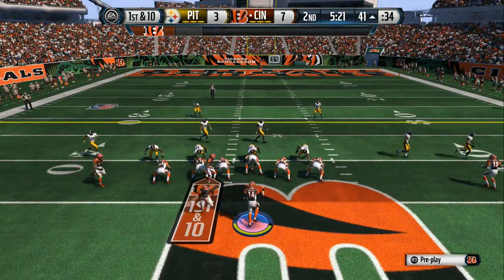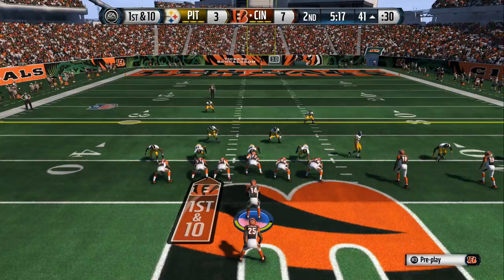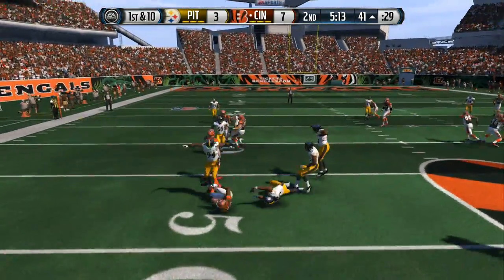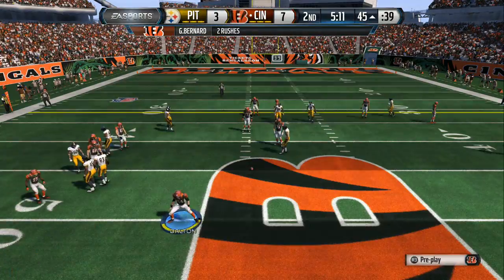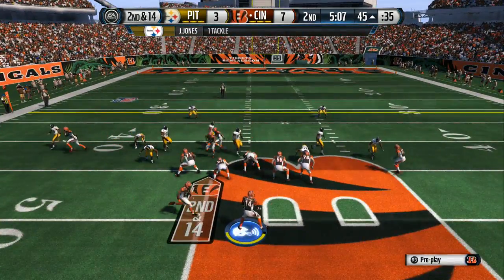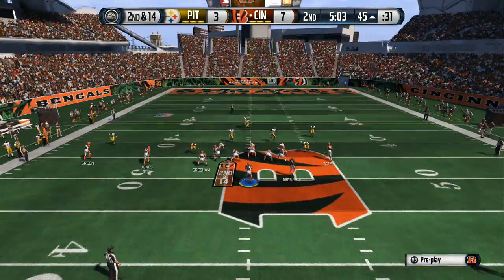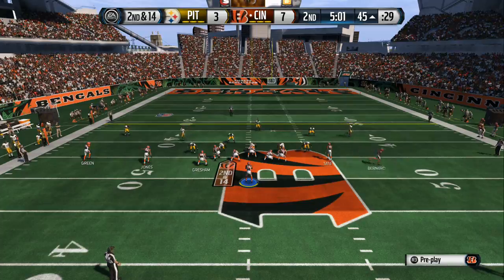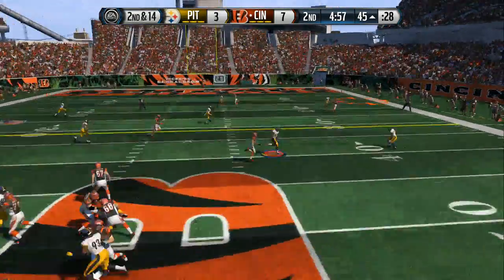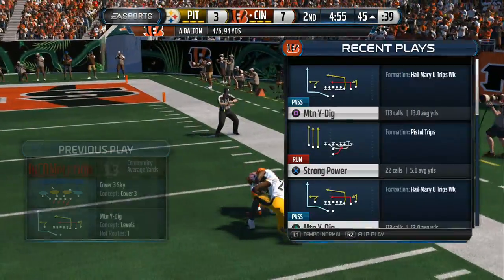The Bengals line up in the pistol. Dalton will be taking this snap out of the pistol. Will go ground. They are in the backfield in a hurry and will bring him down for a loss behind the line of scrimmage. The Bengals will take the snap from the 45. What a hit, and the ball falls incomplete.